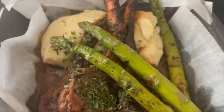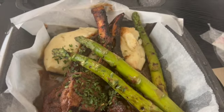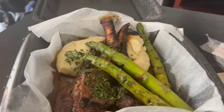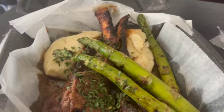I got lamb chops, mashed potatoes. I subbed macaroni for it because it didn't look that good. And it comes with 3 big asparagus. Yummy. Like I said, I'm excited to try these lamb chops and I'll let y'all know how it is. It's probably good though, it looks good. Friends, this is the food again.